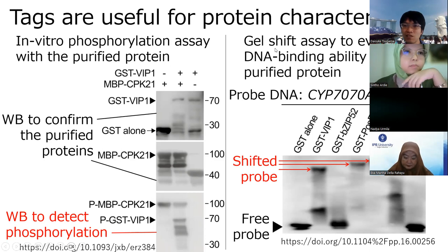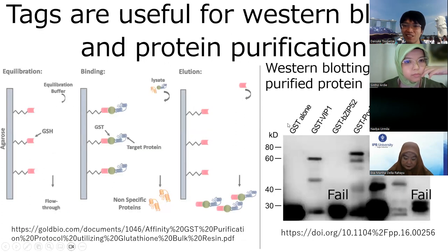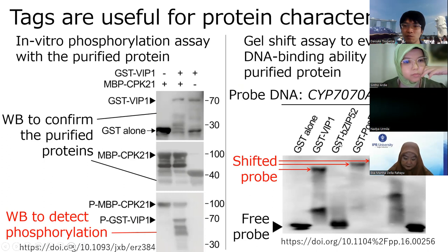Another example is a gel shift assay to evaluate the DNA binding ability of transcription factors, using purified proteins. In this example, GST-BIP1 and BIP52 were used. These proteins were the same as the ones here. So I did this experiment to confirm the protein purification and then used them for a gel shift assay like this. Here, the detected one is the probe DNA, the CYP707A1 promoter. They were mixed with proteins and electrophoresed, and the DNA signals were detected by a chemiluminescence method.